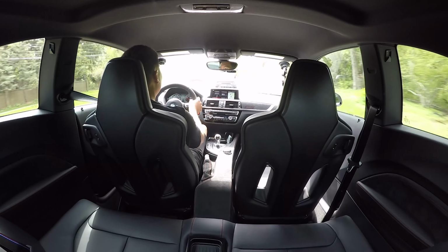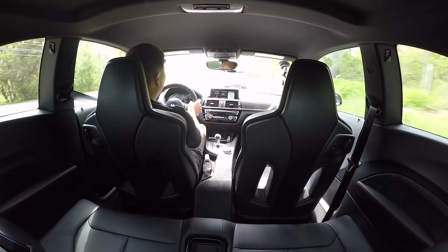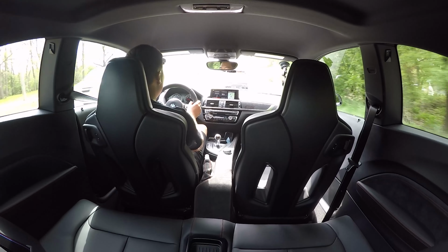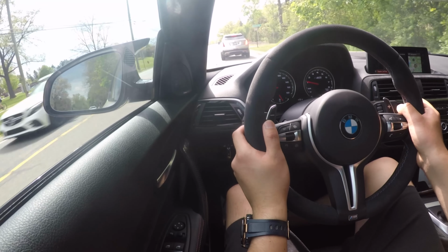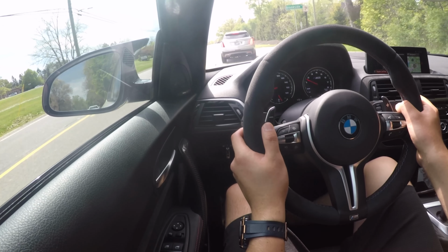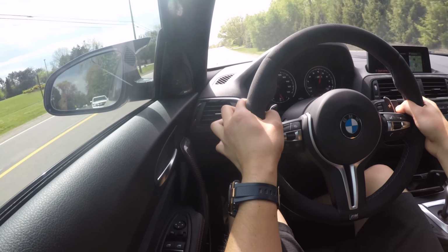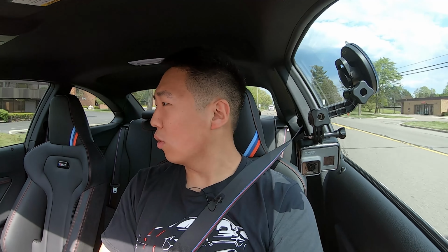This M2 CS, I'm happy to say so far, feels like probably one of the best M cars I've driven. My top three would likely be the E92, like an LCI E92 M3, and I also really liked the E39 M5, but this car, oh, it's really fast. It is quite fast. And earlier on, I took it around some turns, and the steering is nice and direct, communicative. It does everything really well.